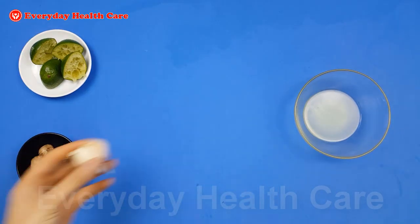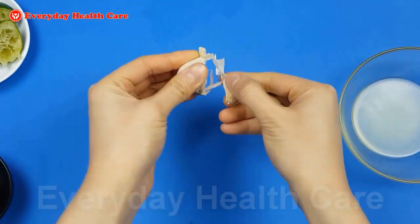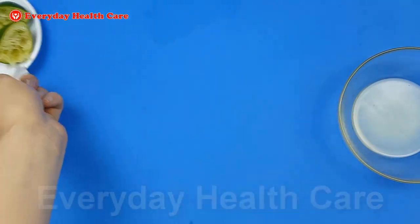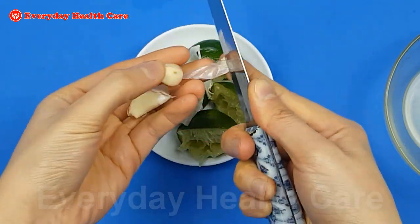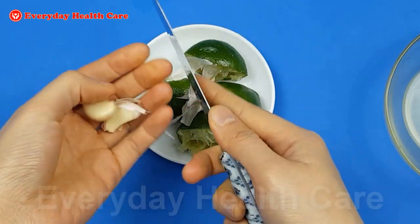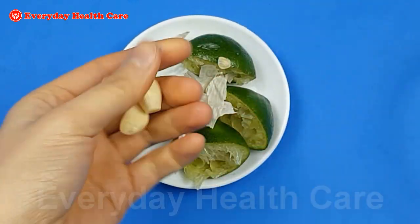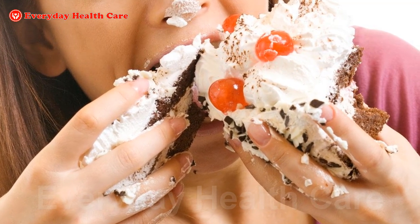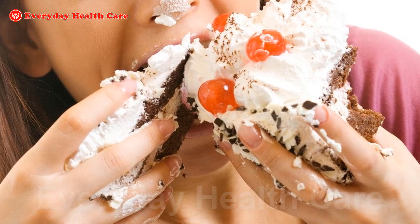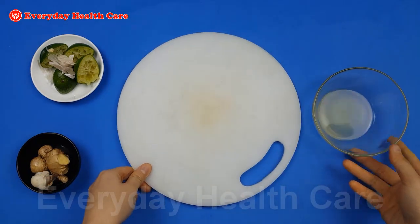For garlic, you will need 2 garlic cloves and peel them. When combining garlic with lime or lemon in this recipe, it will boost the speed of burning fat in your body. A study published in the Journal of Nutrition suggests that garlic can stimulate the fat burning process and help you maintain healthy body weight. It also is an appetite suppressant, so it keeps you fuller for a longer period of time and prevents you from overeating. After peeling the garlic, cut them into thin slices.